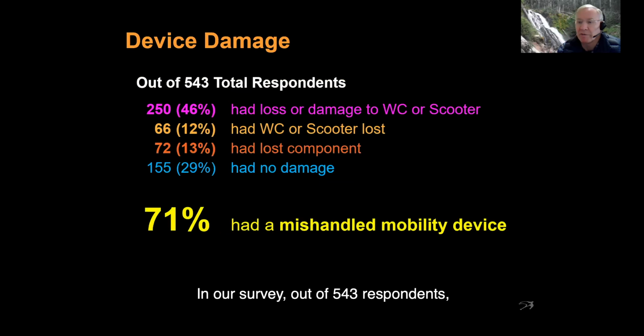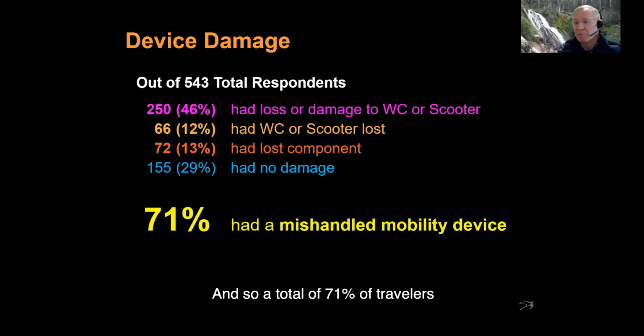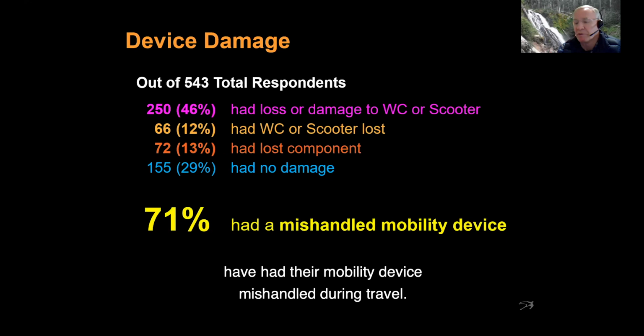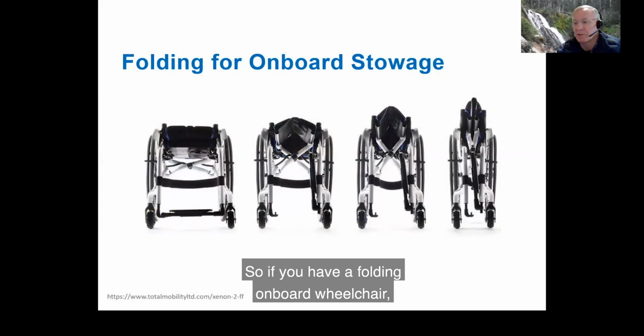In our survey, out of 543 respondents, people either had their wheelchair damaged, or it was actually lost or misplaced during the travel. And so a total of 71% of travelers have had their mobility device mishandled during travel.